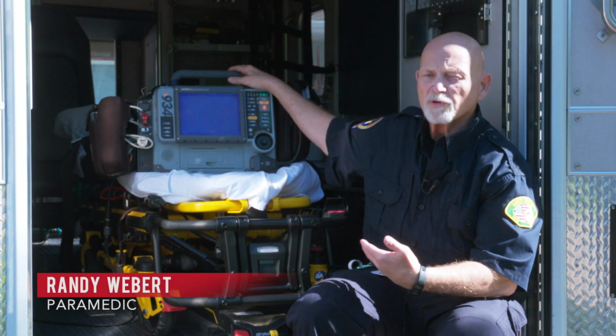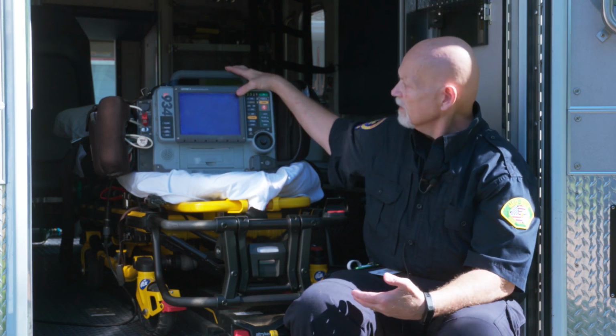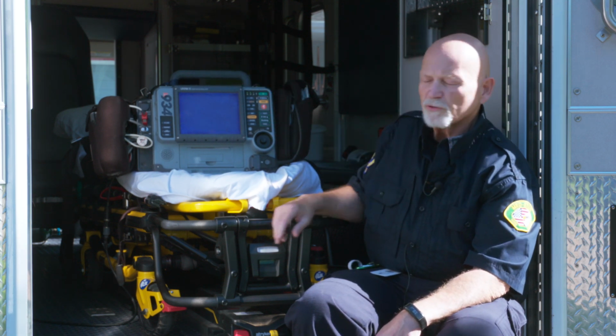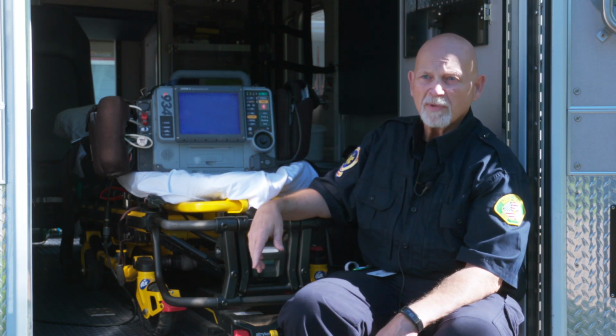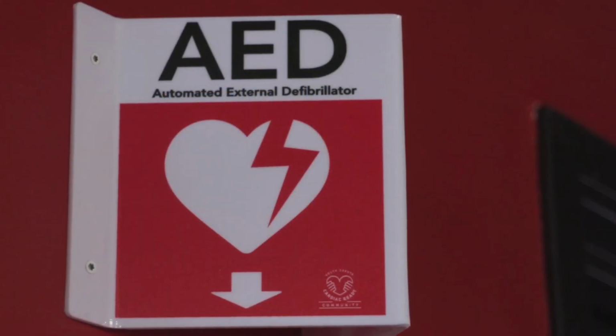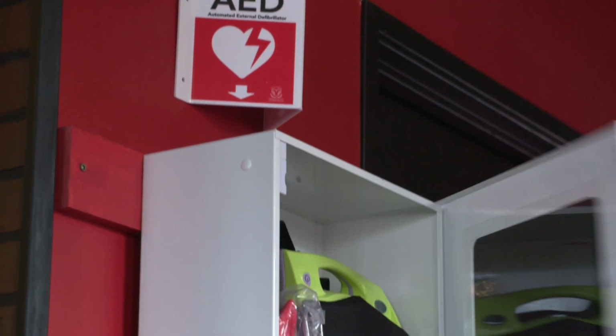These are the newest in technology for pre-hospital use. And this is what many of the ambulance services in this area carry. This is able to be used as a manual or an automatic defibrillator, depending on the level of training of the operator. With an automatic defibrillator, when they power it on and get the patches onto the patient, it reads the heart rhythm and tells them whether they need to shock or not.